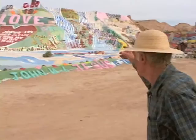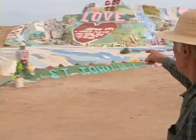Hello, my name is Leonard Knight, and I made this mountain 22 years here, and I'd love to give you a tour of it. I estimate 100,000 gallons of paint in 22 years, and as we walk up here, I'd like to show you the waterfalls and the God is love on it, okay?